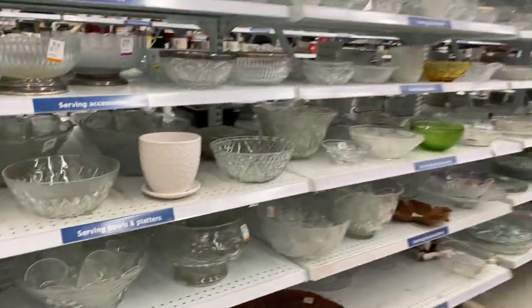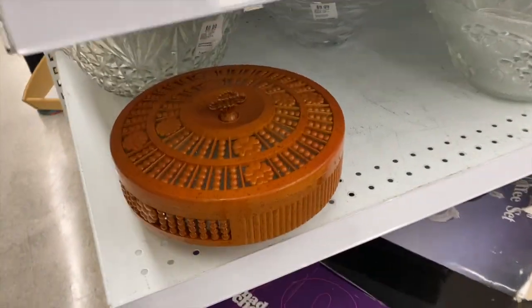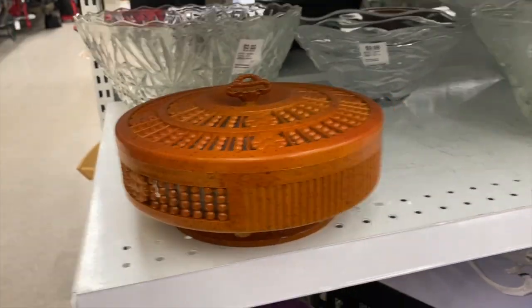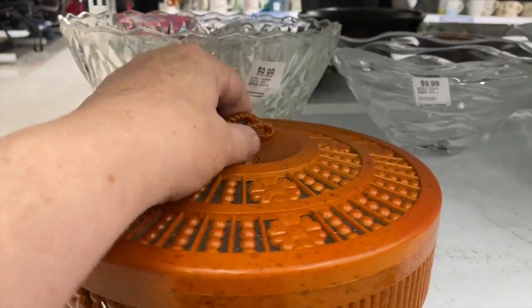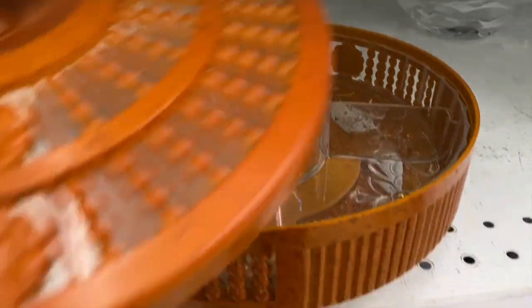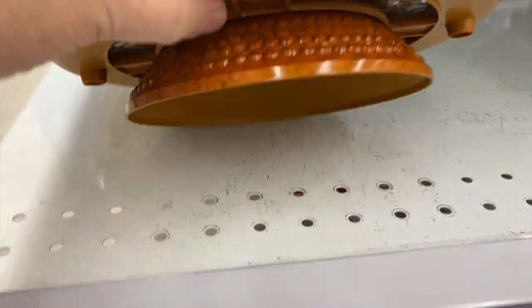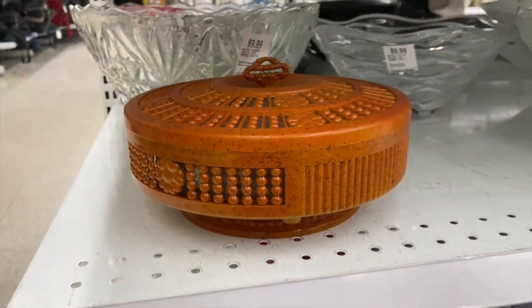Moving on to the glass bowls. They have quite a bit, but this doesn't belong here. Is it wood? Oh, wait, no, it's not wood. Oh yeah, totally plastic. That's a shame. I would have totally got that if it was wood. Beautiful piece. Oh well, so long, my friend.